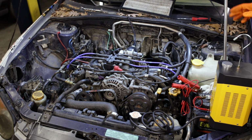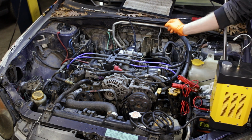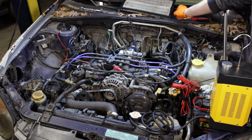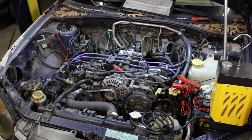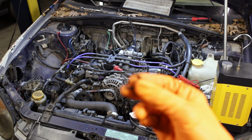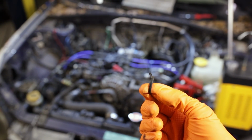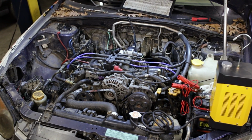All right, so pulled the air box, no obstruction really in the air filter. Throttle body was clean as a whistle. No buildup or anything on the IAC. The IAC O-ring was severely deformed and damaged, so I went ahead and replaced it. There's a quick shot of that damaged O-ring that was around the IAC.